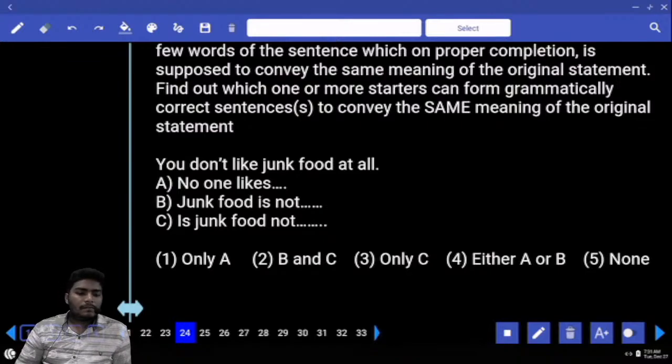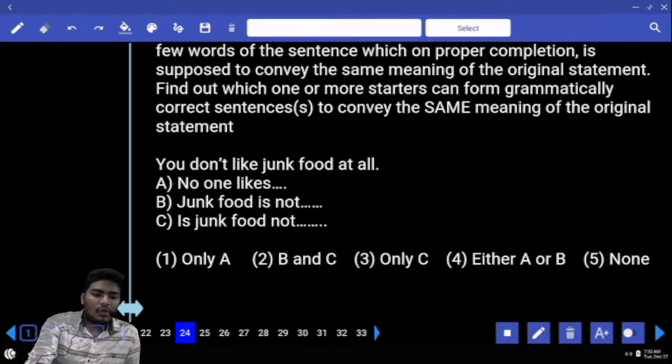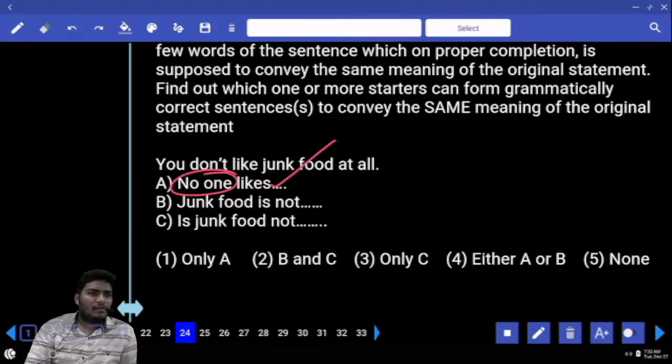Sentence starters. I don't think these first two sentences are properly given, but let us try. Have you tried them or not? Or just saw and left them? You have tried them? Okay. If you have tried, good. You don't like junk food at all. This is a sentence given. You don't like junk food at all. No one likes. If at all the sentence is starting with nobody likes junk food at all, then we can start the sentence with no one likes.